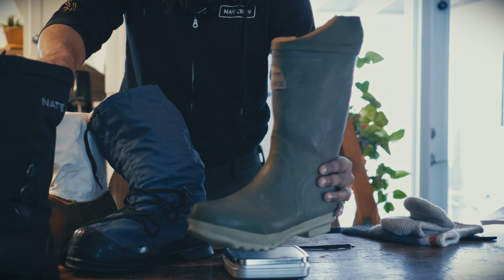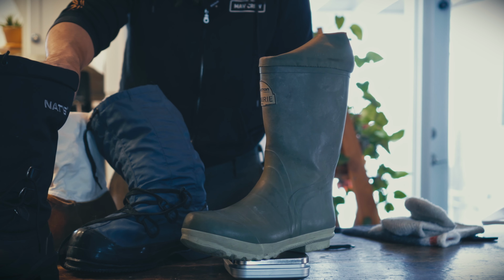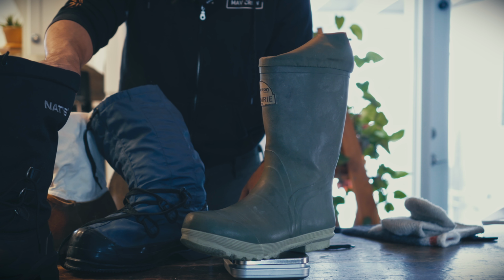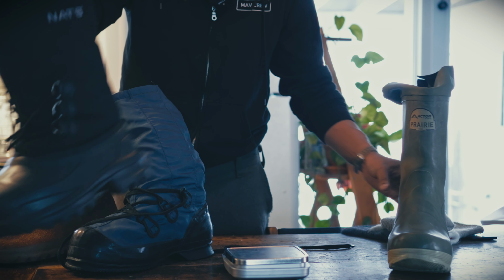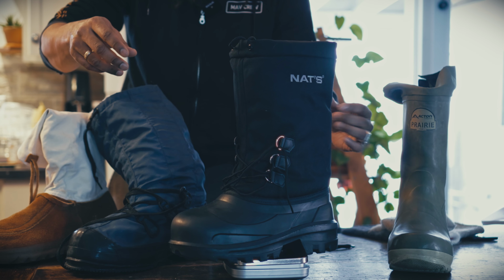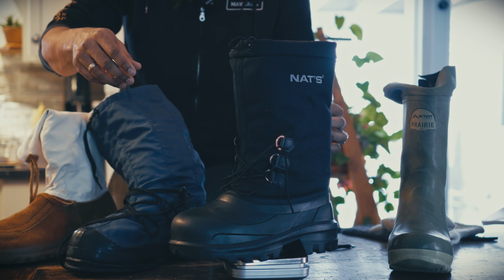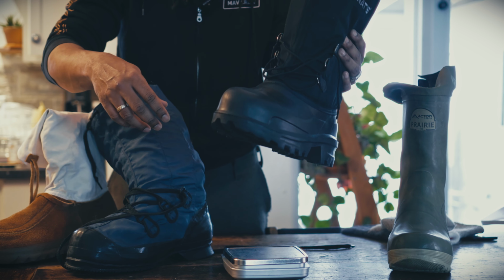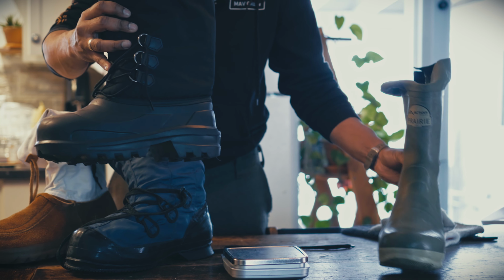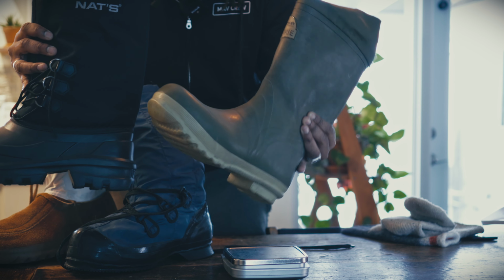So this rubber boot here is 1,434 grams. Okay, this one. And this one here is less than 600. It's 594 grams. It's like 1 kg lighter than this boot.